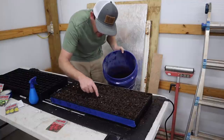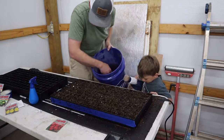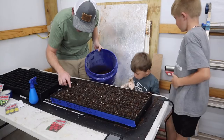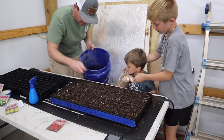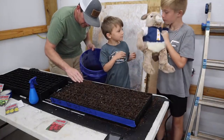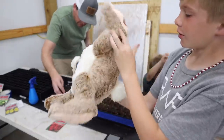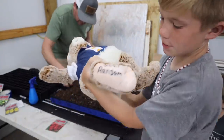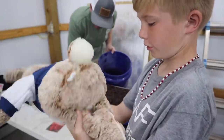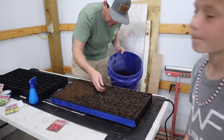So this is one of Ransom's Easter presents. All the boys got them from Nana. Okay, stand up and show them. Now don't get the bunny close to the plants. Don't get the bunny close to the dirt, okay? Daddy's going to start covering them. Here, let me hold them up. So this is Peter. It has Ransom's name on it. Peter Rabbit.